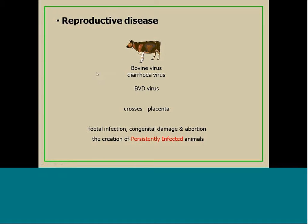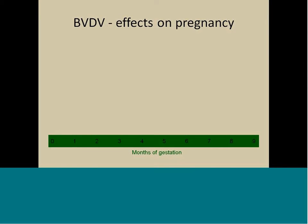If we move on then to reproductive disease, key thing about BVD is that the virus will infect the adult animal, but it will also cross the placenta and infect the fetus. Fetal infection, congenital damage, abortion, these are all effects of BVD infection of the fetus. And probably most importantly, we can see the creation of persistently infected animals is another effect of fetal infection in these animals. The big thing really is that the end result of fetal infection is completely to do with the timing of infection with regard to the period of pregnancy that the cow's in.